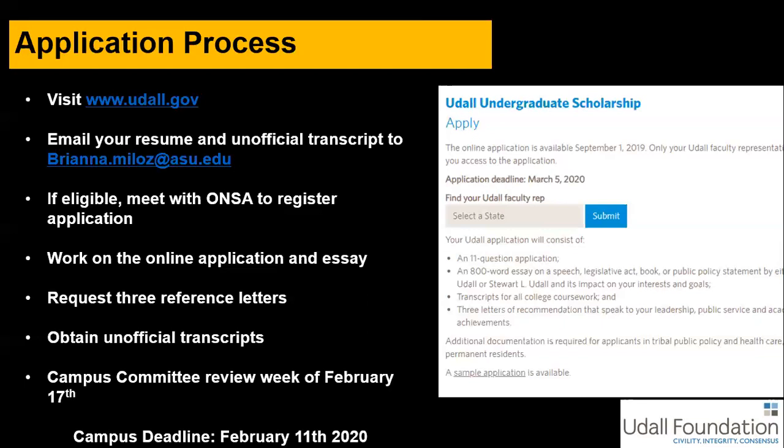And we would actually have to register you in the Udall website to allow you to have access to the application, which would be found online on the Udall website. And then from there, you can work on the application. And then again, you would request your 3 letters of reference, get those unofficial transcripts, and then make sure that you have all of your application materials into us by Tuesday, February 11th by 5 p.m.